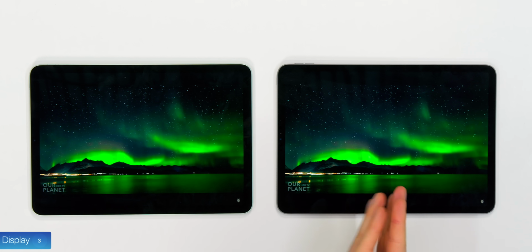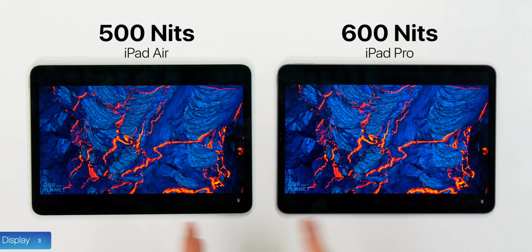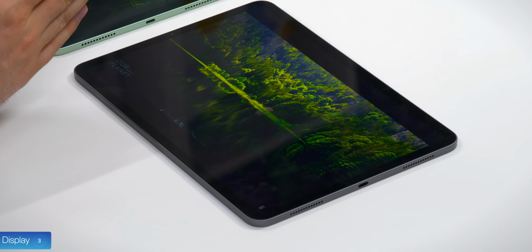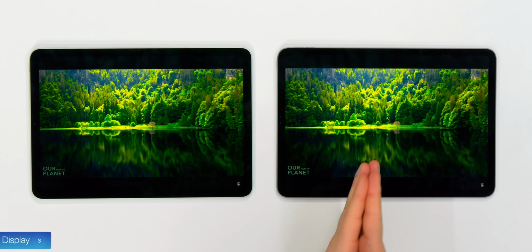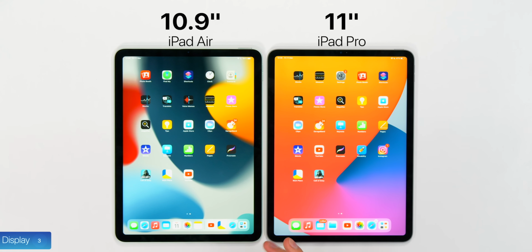The second display difference is the brightness. So the iPad Pro can go up to 600 nits, while the Air can only go up to 500. Not really a major difference indoors, but if you do plan on using your iPad outdoors, the Pro is going to be a bit more visible. And the third display difference is the actual display size. Because of the slightly thicker bezels on the iPad Air, its display is also a tiny bit smaller by 0.1 inches. Not a massive deal, but something to keep in mind.